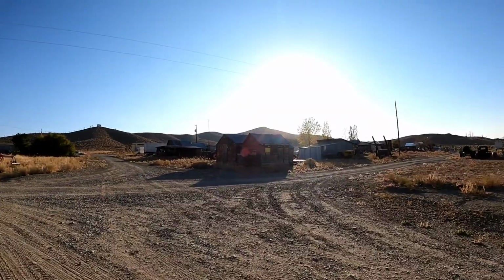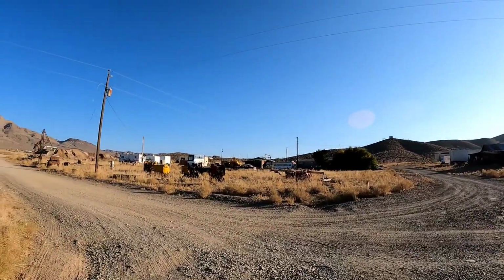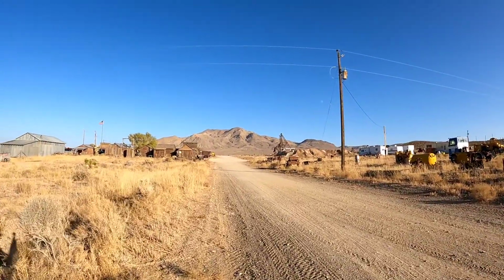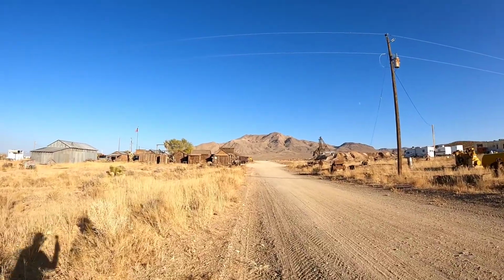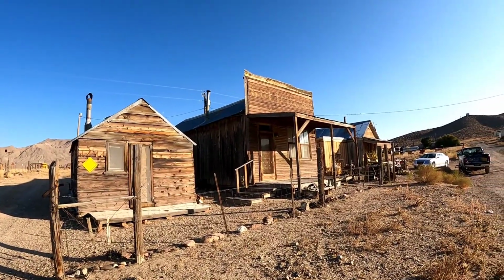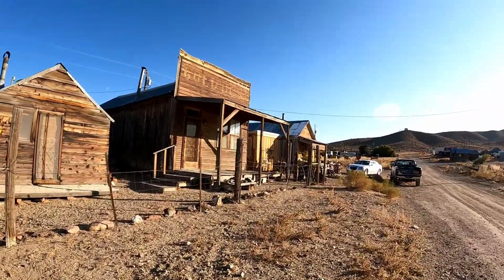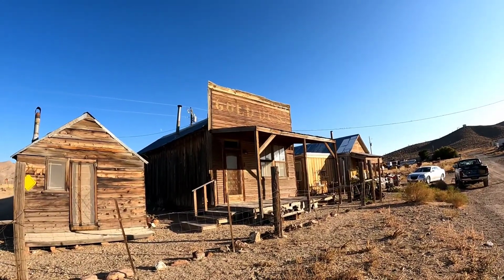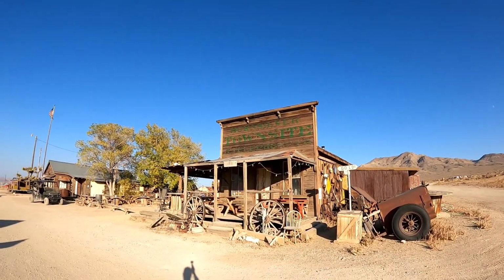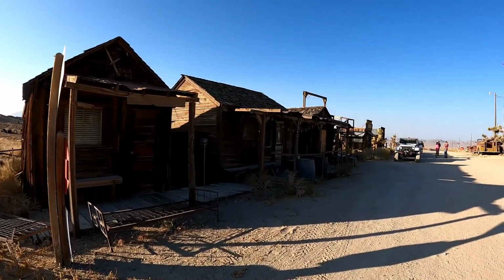So I head on back up this way, walking through the town, which used to be called Lime Point, and I'll tell you that story in just a minute about how the name changed. But as I walk up here, you'll see I'm going to walk up to another famous building, which was the Gold Dust Saloon, and that was also built in 1908. And then you got some miners' houses nearby. And then this was Horn Silver, which was another name of Gold Point.